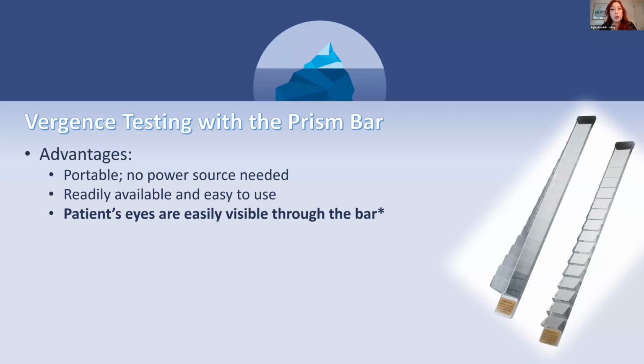Now, I prefer to use the prism bar. Again, there are many options for this. Many people use the synoptophore instead. Some might use a rotary type of prism. I like the prism bar because I can easily see the patient's eyes through the bar.